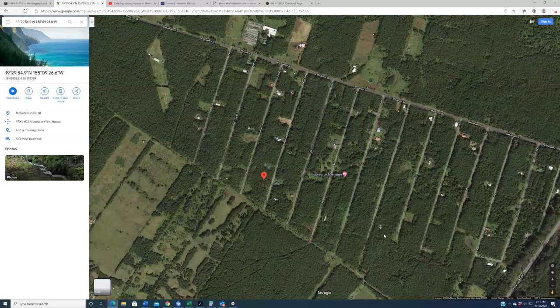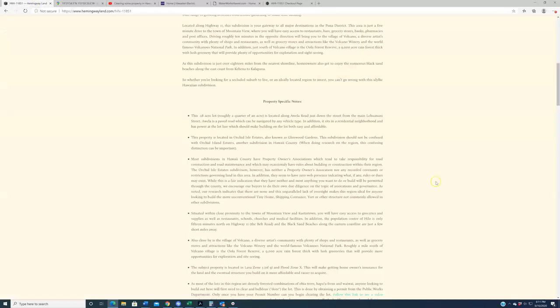That being said, I found no evidence of them. I found no evidence of them in the county clerk's office, and I found no evidence of them online anywhere. So that's my way of saying buyer beware. But that being said, because it is Hawaii, zoning is pretty relaxed out there anyway. And by relaxed, I don't mean you can do whatever the hell you want.